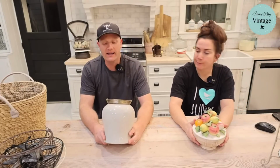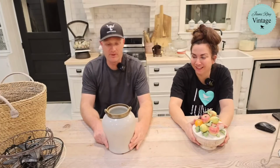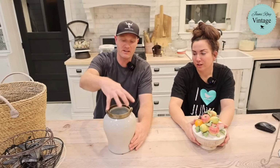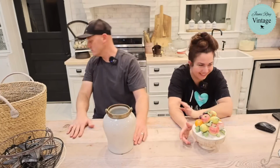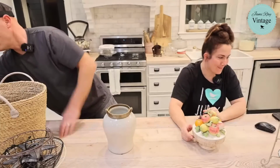Okay. I love this little pot. It probably had a brass lid on the top because it's got this brass collar. It didn't have the lid at the thrift store, so it's no longer an urn. It's a vase. It would be great with some floral in it, which we have some.